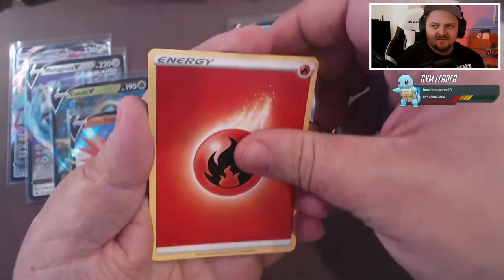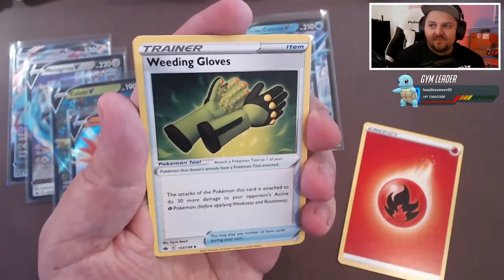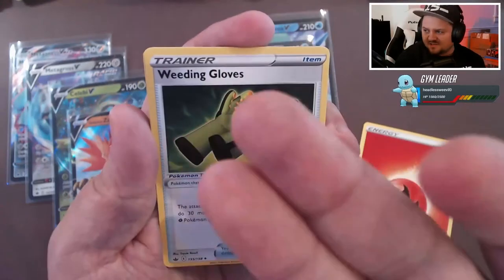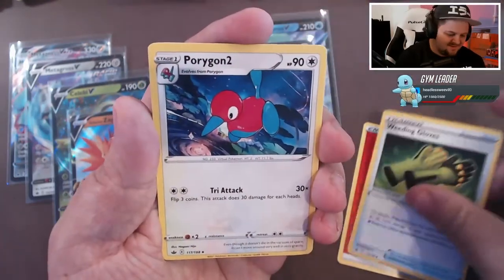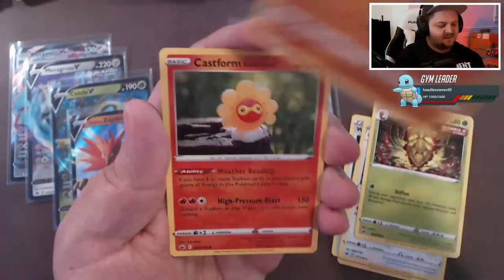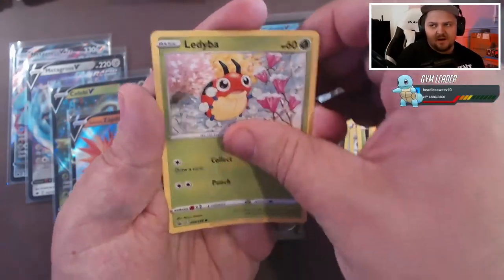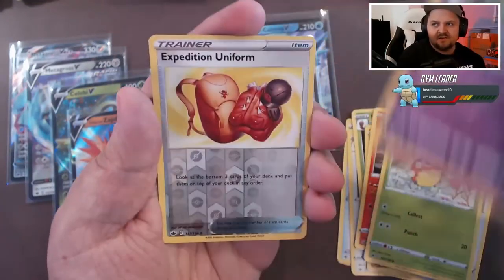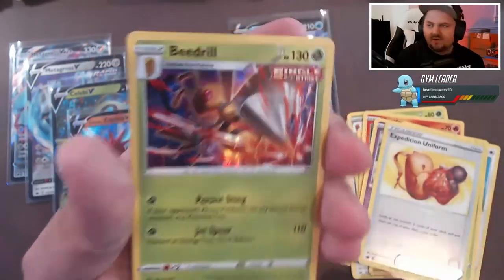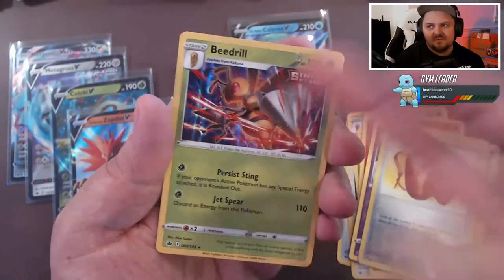Fire. Nice. Weeding gloves. We haven't gotten weeding gloves yet. I like that the ones like fire resistant gloves look like oven mitts. These are straight up just weeding gloves for gardening. Porygon 2. Kakuna. Glaring Yamask. Sunny cast form. Regular cast form. Letaba. Golett Moving Rocks. Reverse Holo Expedition uniform. And a Beedrill. That's true. We have pulled a lot of Kakunas and a lot of Weedles. So there you go. There's Beedrill.